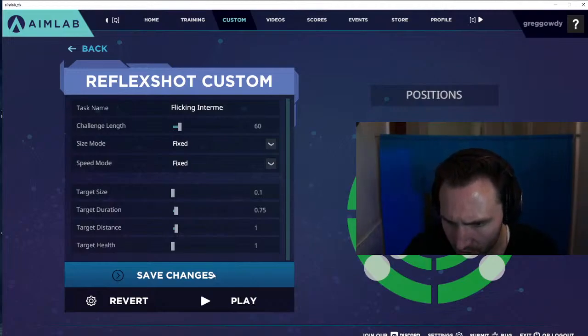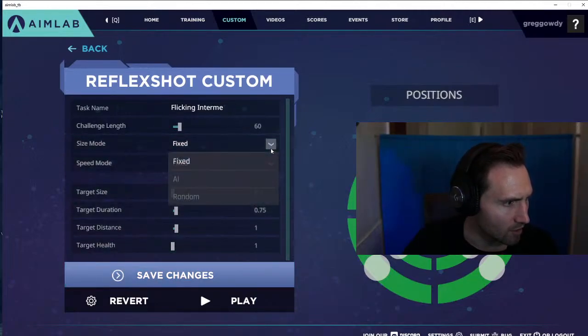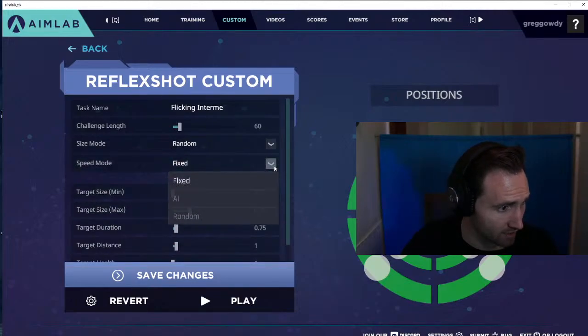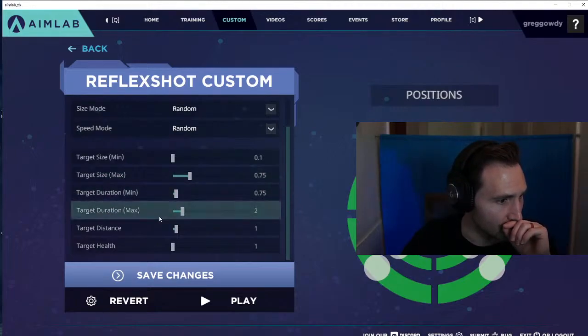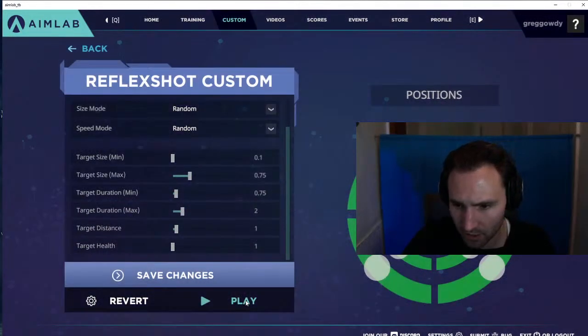Change from fixed speed and size mode maybe? Nice, Cloudy. Let's try it. So what do you think? Random size, random speed? Yeah. So what I'm looking for is, maybe this duration needs to come down too. Let's try this first because I want to do what you said.